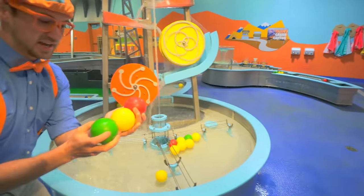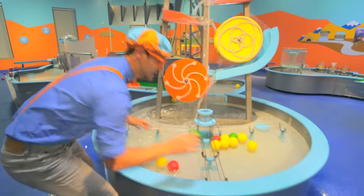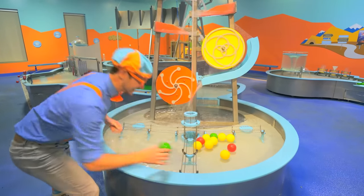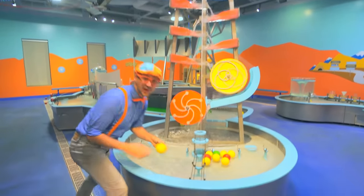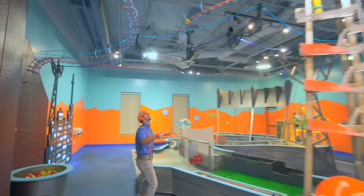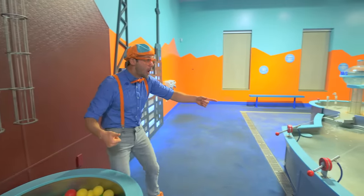Okay, this time let's pick from the red, yellow, or the green ball. Let's do the green ball this time. Here we go. Bye-bye. Whoa. It didn't work. Let's try the green ball again. Whoa. That was awesome. Now let's do the yellow ball. Whoa. There it goes. Whoa! That was awesome!